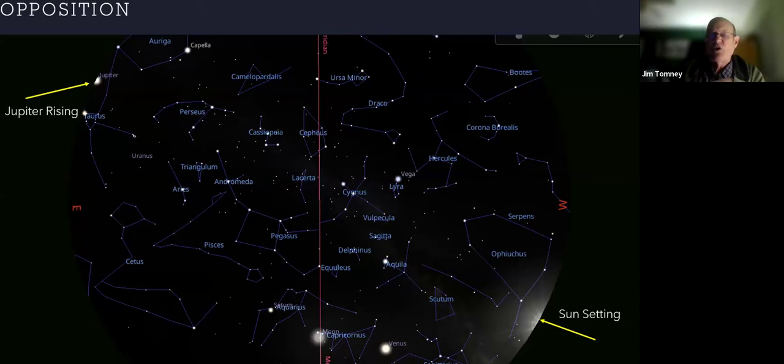Mars, because of its motion, not once a year, but the objects that lie inside of Earth's orbit, they cannot get to this geometry where the sun is setting and they are rising. So things like Mercury and Venus, they will have what we call greatest elongation. In other words, the point at which they get the farthest away from the sun that they can appear in our sky. And for those inner planets, greatest elongation is the point where they are best positioned to see.